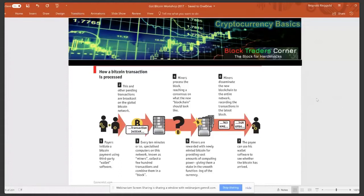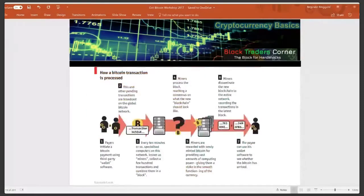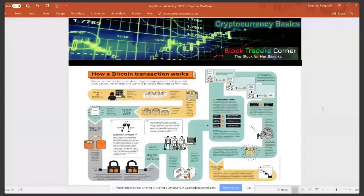From there, you, the payee, can use the wallet software to see whether the Bitcoin's arrived. Once it's arrived, you can spend the Bitcoin. You can send, spend, or lend, as I like to say. Now, as you'll see on the next slide, I break down the whole process of how blockchain works. I'm not going to go through the whole process as a whole. I'm pretty sure some of you are snipping the slide. Go ahead and take a picture of the slide. You can see exactly how blockchain works along with your keys.